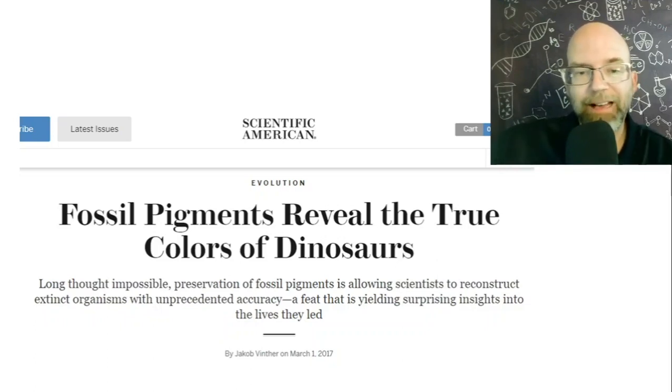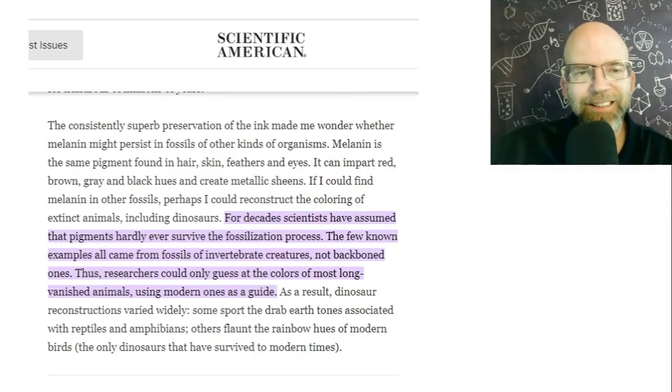And it's the discovery of, as he says right here, the consistently superb preservation of the ink. So he's looking at these ink remains from squid and other things, made me wonder whether melanin might persist in fossils of other kinds of organisms. So less than 20 years ago, this discovery of melanin, this particular type of pigment, suddenly had scientists looking into what these pigments are, how they present color, and how stable they are. Melanin is the same pigment found in hair, skin, feathers, and eyes. It can impart red, brown, black hues, and so forth. If I could find melanin in other fossils, perhaps I could reconstruct the color of extinct animals, including dinosaurs. And that's, in fact, what's been done by he and others now.